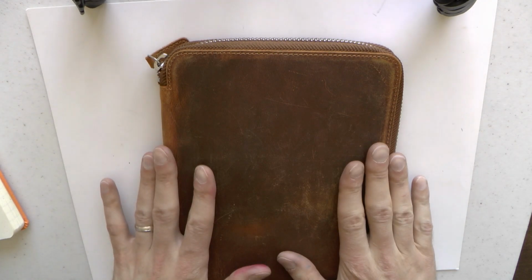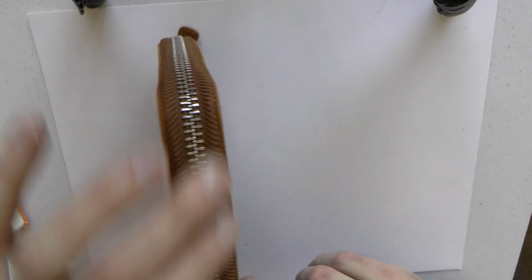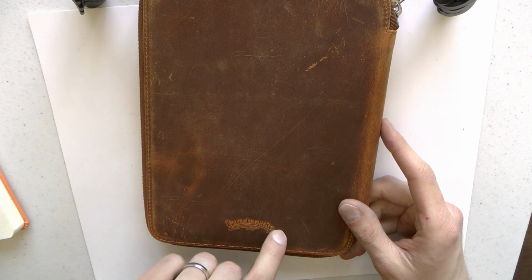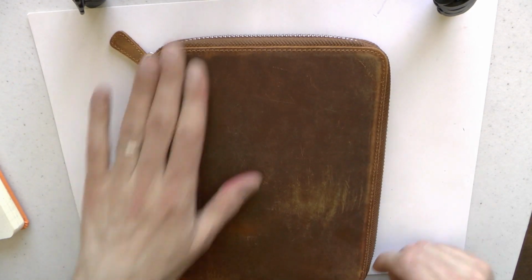So, notebook cover. You have this cloth around the zipper. It's a YKK zipper. That's a very good zipper brand, so that's really nice. You have this embossing here with the Galen Leather Company, handmade in Turkey since 2012. And then you have this.